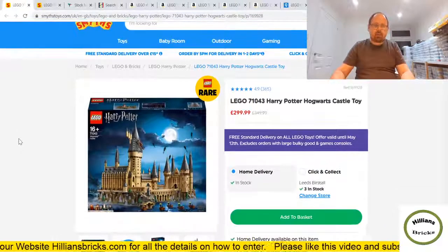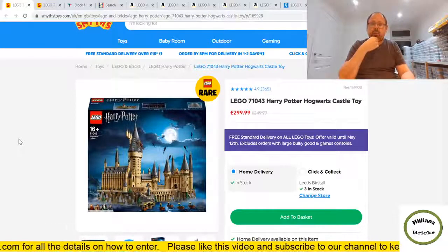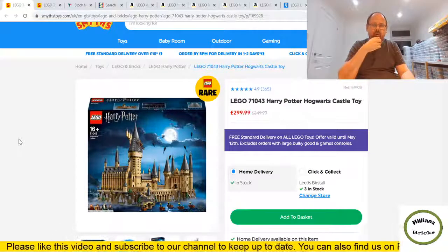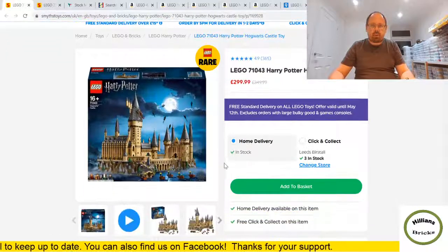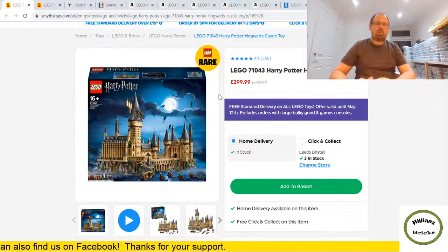Next, and yes, it's the big one here, it's the Harry Potter Hogwarts Castle. Not often that you see this set discounted. So yeah, it's £50 off. The Hogwarts Castle, a big set. It's been around for quite a few years. But yeah, 71043. As you can see, it's in stock and it's discounted by £50. So if anyone's looking for this set, you might want to consider it or look into it.